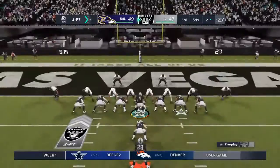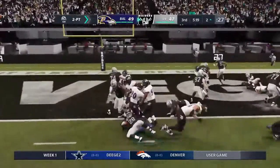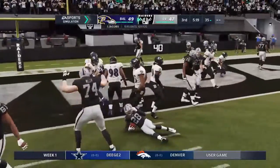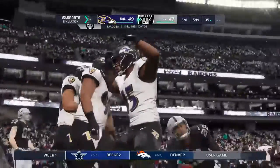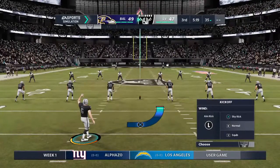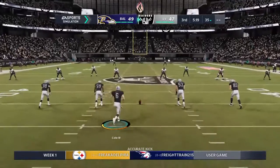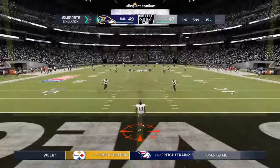This is another person that's tied it, but think about this. Bob Shaw said it in 1950. Kellen Winslow came along and tied it. And then, of course, Jerry Rice tied it as well. And finally, we're seeing it here one more time. Phenomenal. 47. So the lead shaved to 2 now as the kickoff is away.